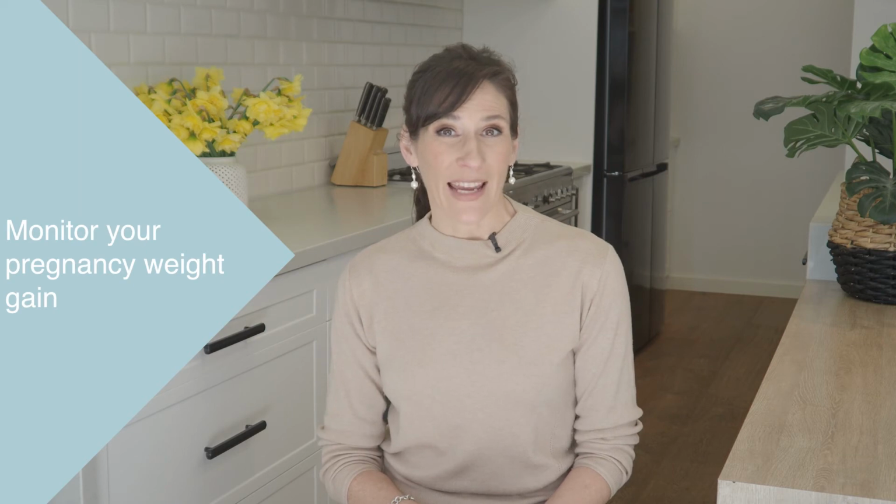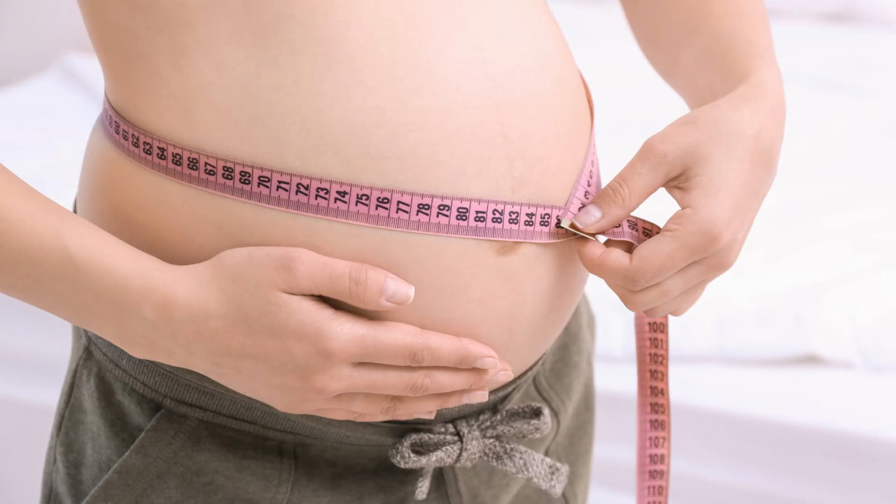Tip number 3 is to monitor your pregnancy weight gain. I always worry talking about weight management during pregnancy because it's a lot more complicated than it sounds. Some women gain tons of fluid weight during pregnancy as a result of pregnancy hormone changes, and they can end up overly restricting their food intake, which is not good for them or their bubba. But as a general rule, gaining too much weight too quickly during pregnancy increases the risk of gestational diabetes.